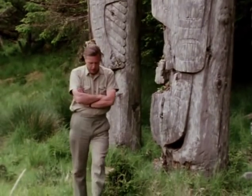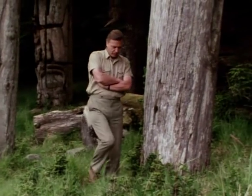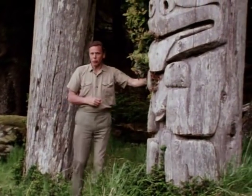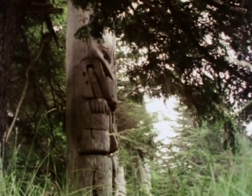Totem poles, the crests and symbols of the Indians of the northwest coast of America. I'm in British Columbia, on a small, remote island in the near-freezing waters of the northern Pacific, in part of the territory of the Haida tribe. It's one of the few places where these magnificent ancient poles still survive, standing in any numbers. The village has now been deserted for almost a century.